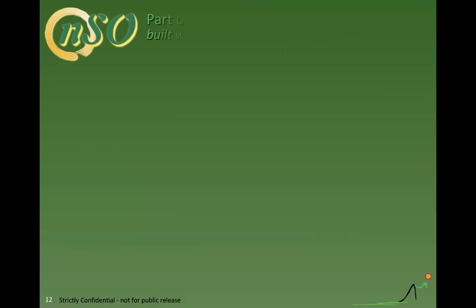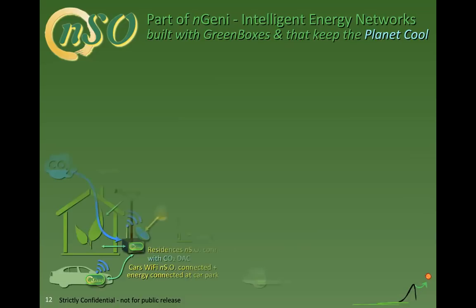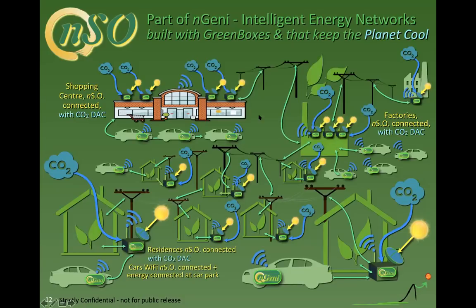Now, part of the objective, as I said, is to network the GreenBoxes, because a GreenBox at somebody's home may not have much use, say in the afternoon when everybody's at work or at school, but it can export, for example, electricity through the grid to where electricity is required, like in the factory or in the shop or in the school or in a hospital. So effectively, the point is to have GreenBoxes networked and installed everywhere where its energy is required.